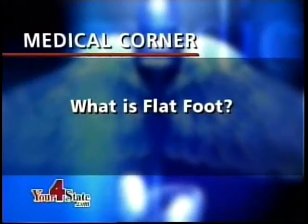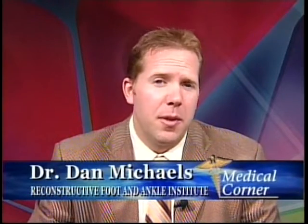Our question for you today is, what is flat foot? Well, flat foot is a very common condition for most people, and it's really not a problem unless it hurts. If you look at the skeleton of the foot, there's a normal arch underneath here. And if you have a flat foot, you can see how that can change, and basically the bottom of your foot is very flat. There are lots of different medical names for this, and I won't go into those right now, but flat foot should suffice for this discussion.